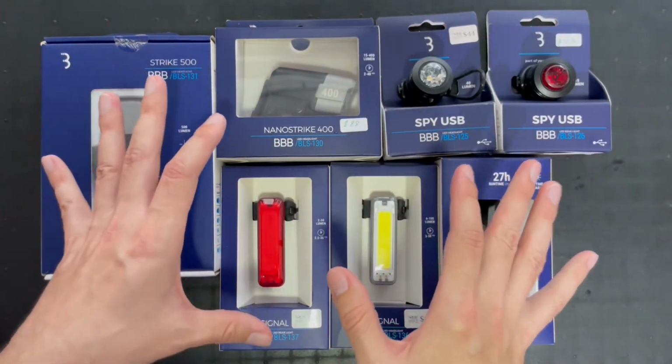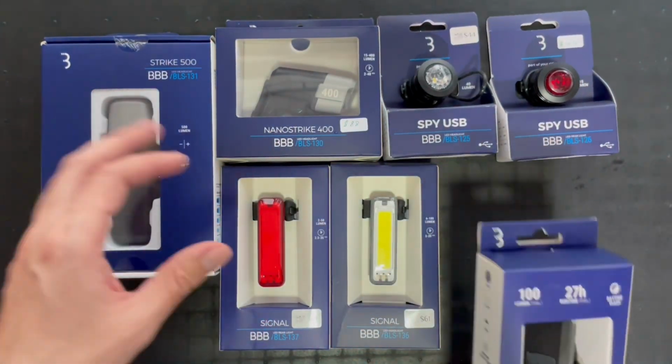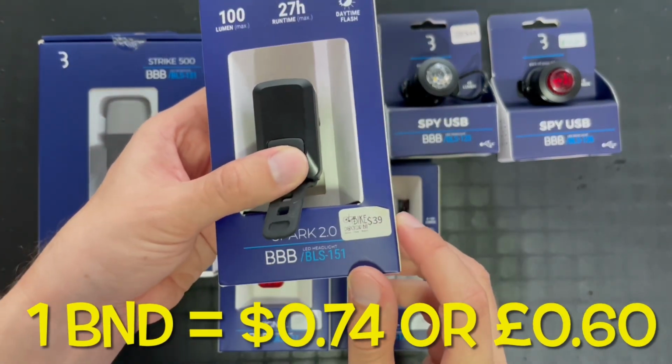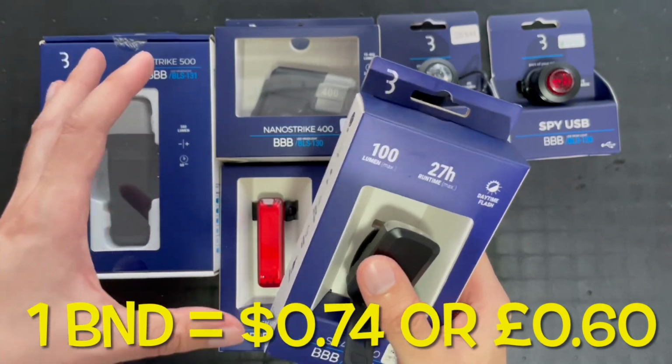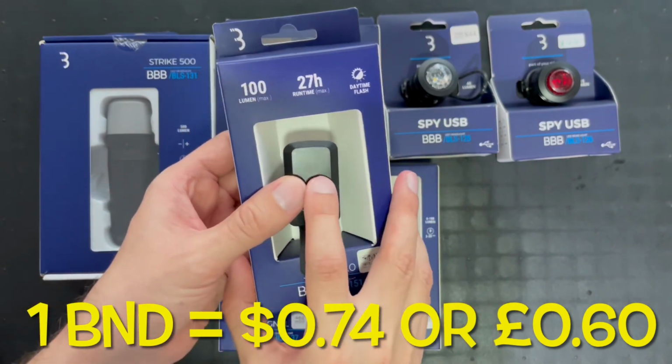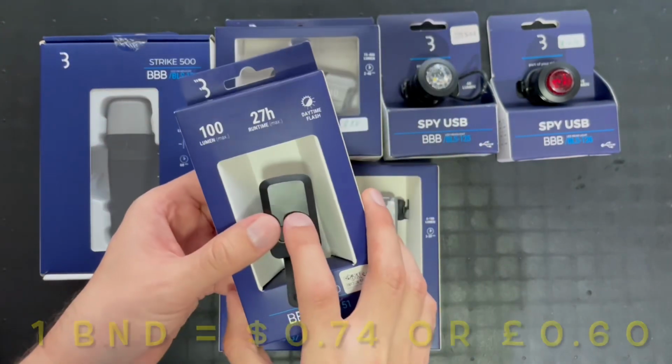Now, the cheapest light here that we have is actually this one, which is the Spark 2.0. And this is 39 Brunei dollars. I'll stick the US dollar equivalent down so that you can see the price difference and understand what kind of budget we're talking about here.